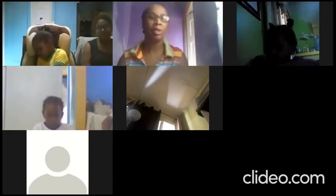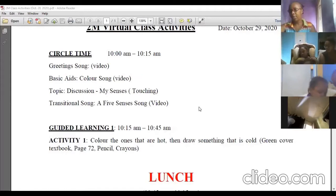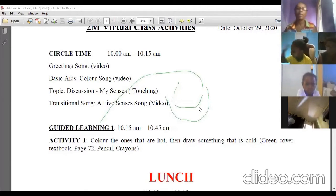The first activity for today is from the grade 2. Turn to page 72. You're going to see two sets of activity. One at the top, one at the bottom, sense of touch. It says there are some pictures at the top. It says to color the ones that are hot. And then draw something that is cold. That is at the bottom.